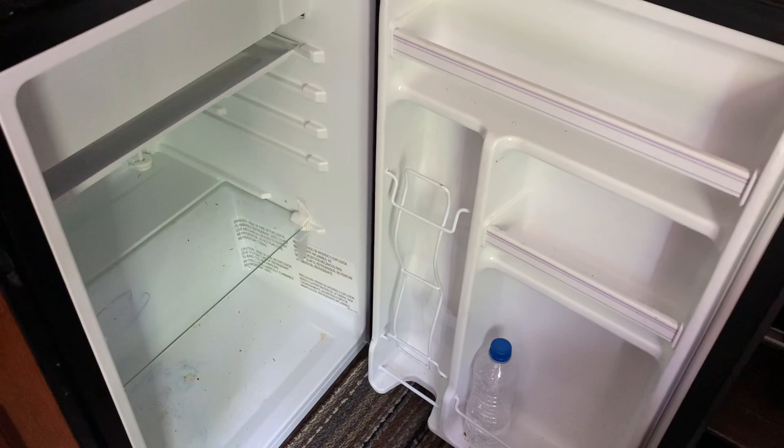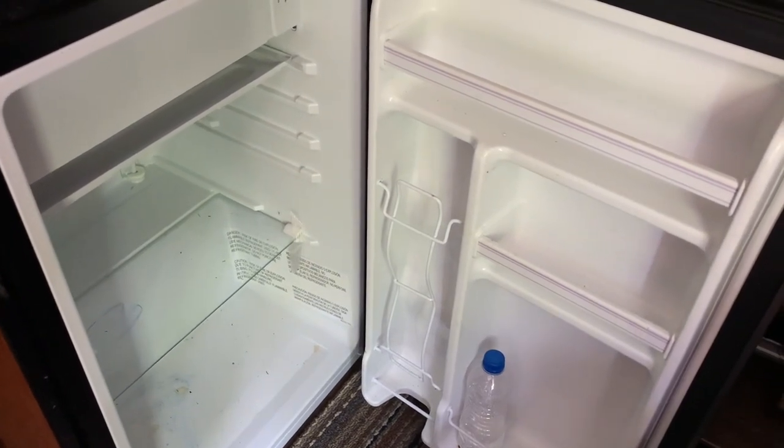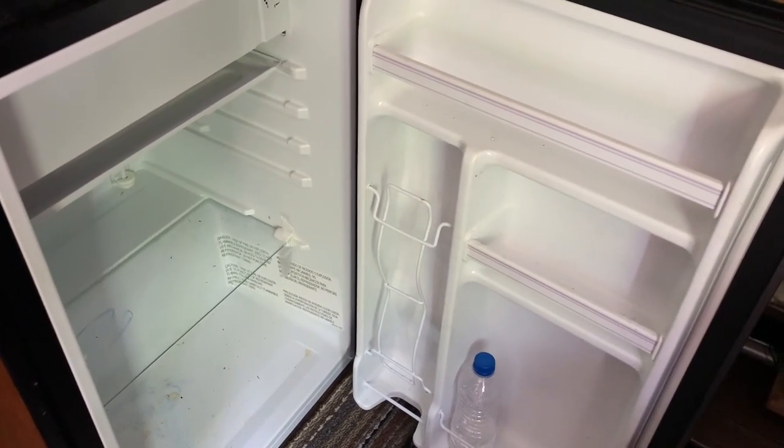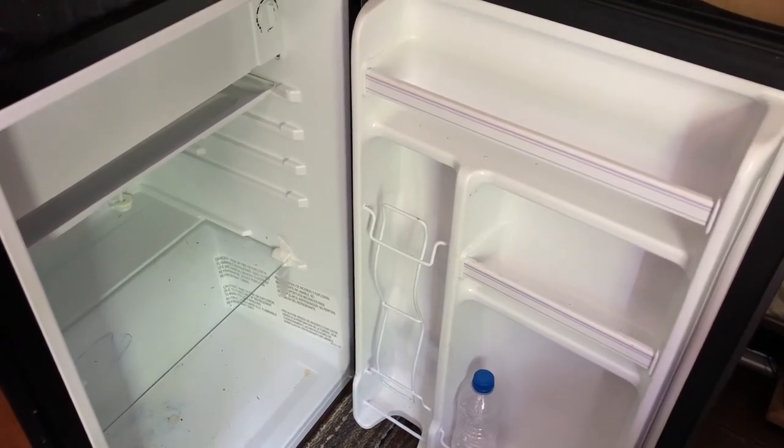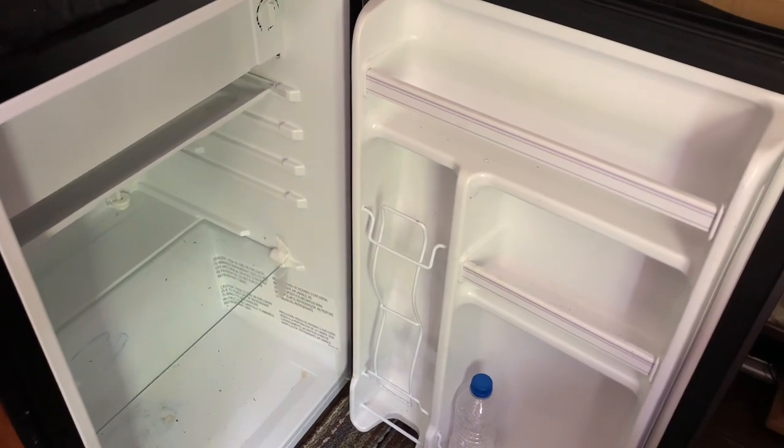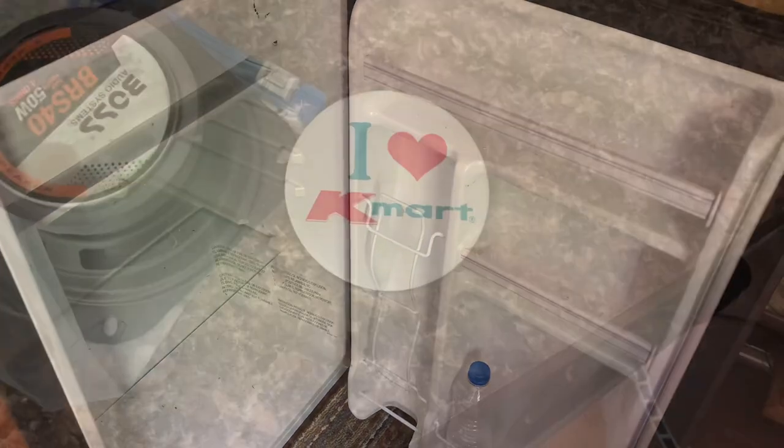Y'all leave some comments down below what y'all like to clean your refrigerator with. And that's definitely what you need to do here, is get this refrigerator cleaned up so that, of course, it's very safe for you to put your food in as you go on your next trip.